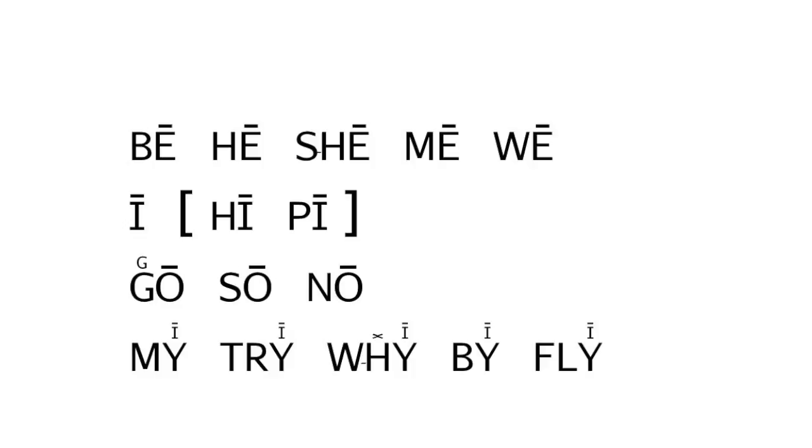To teach the words ending with Y, explain that in these words, Y is a vowel. It ends in a vowel, so it'll have the long I sound. Model one and then have your student try. T, R, I, try.